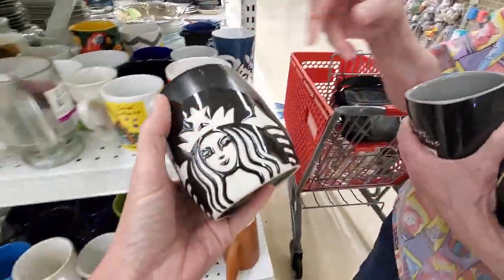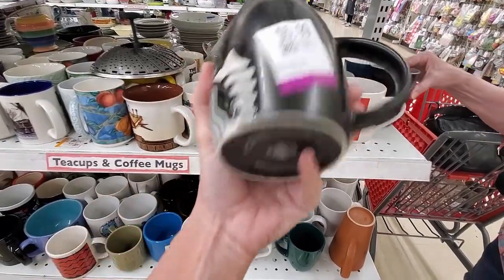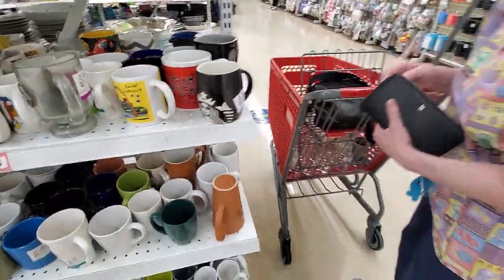Mom even found a Starbucks mug. Although I find these ones don't sell as high, and they wanted $5.99 for it. Holy moly.